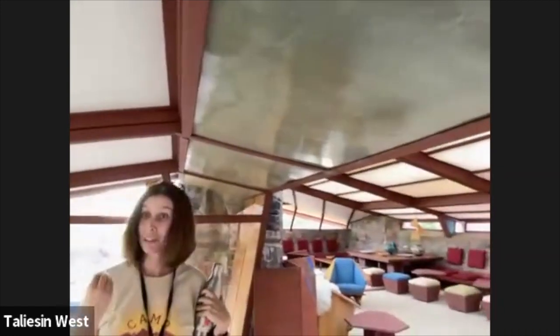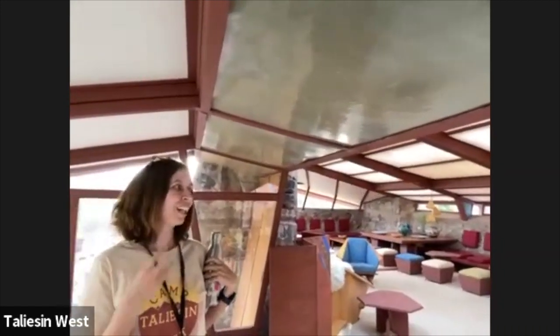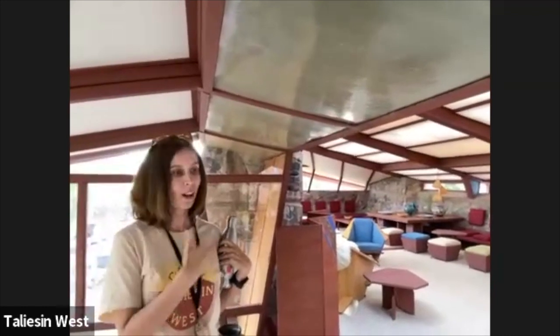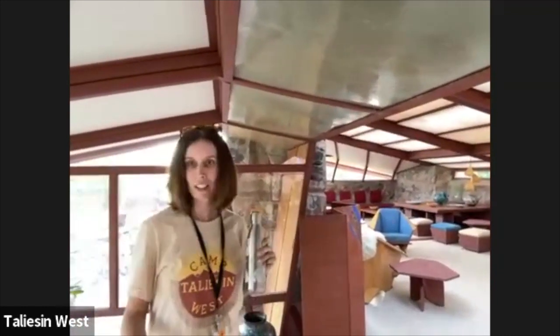And this is not because Mr. Wright was not a smart man. He was a very smart man. He knew what he was doing. So he wanted Taliesin West to feel as close to being outside as possible. He knew every choice you make when you are building something, there are positives and negatives.